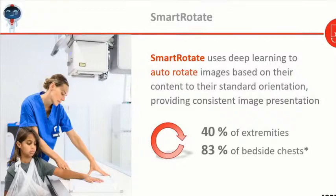Smart Rotate automatically rotates images to the correct orientation. This saves the radiographer time and clicks. As mentioned earlier, a high proportion of bedside chest imaging is taken with the detector in the incorrect orientation. Smart Rotate prevents the images being accidentally sent to PACS upside down, which can happen in a busy department, and when on PACS they often cannot be rotated, and upside down images are not easy to report.